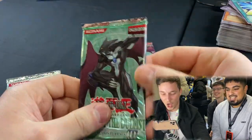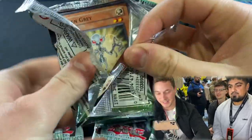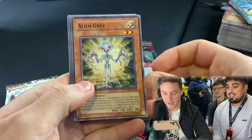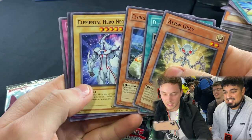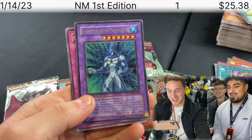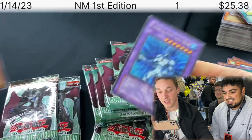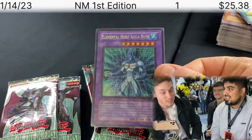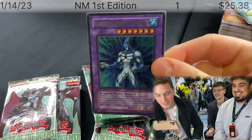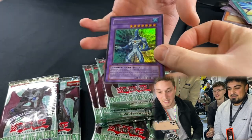Power of the Duelist. Hobby packs, guys. Can we get something good? Dark Neos Ultimate Neos Rare would be insane. Oh, here we go. Oh, Elemental Hero Aquanios. Yes, beautiful. The Ultra. Our best pull so far. It's actually harder to get Ultras than it is Ultis. One every 24 packs. That looks good, guys. Really solid card. Best pull so far.